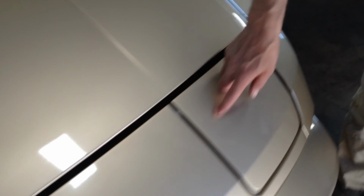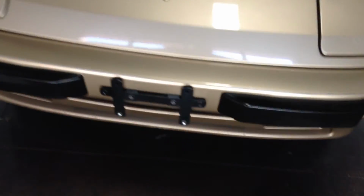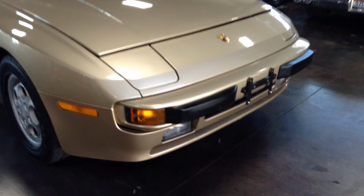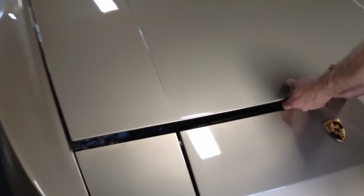So here's that part where the clear is just starting to go a little bit. So just be aware of that. The rest of the front of the car is really rock chip free, and certainly no damage on it. Those lower fog lights are in great shape. No damage on those, cracks, etc.